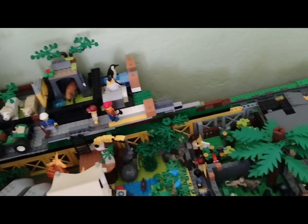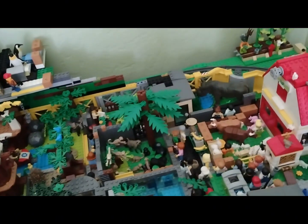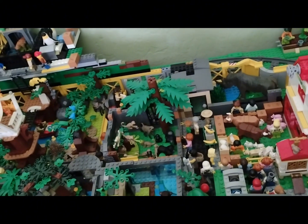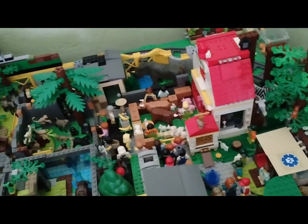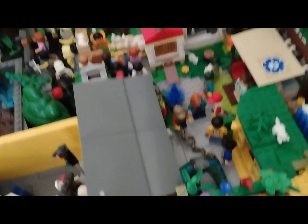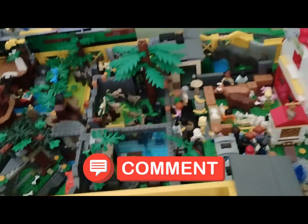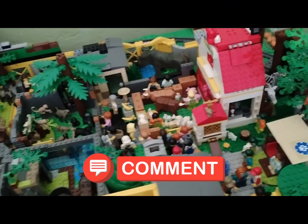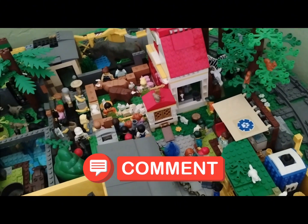And that's all the exhibits of my Lego Zoo. I'd like to know which one is your favorite of all the creatures in the zoo. Maybe it might be the snakes, or the creepy critters, or the tiger, or the lion. I'd very much like to hear in the comments down below.